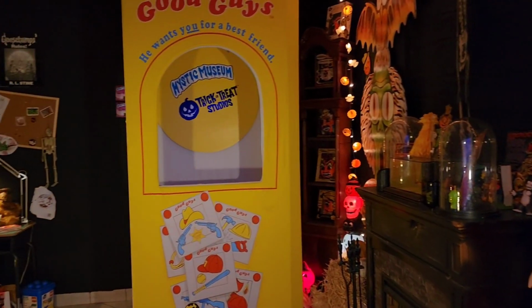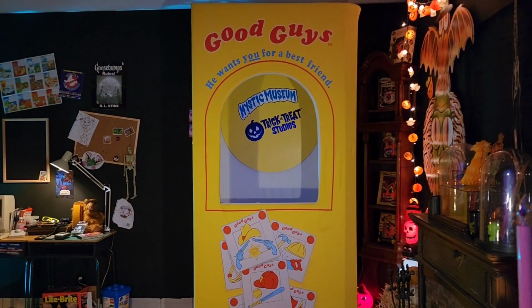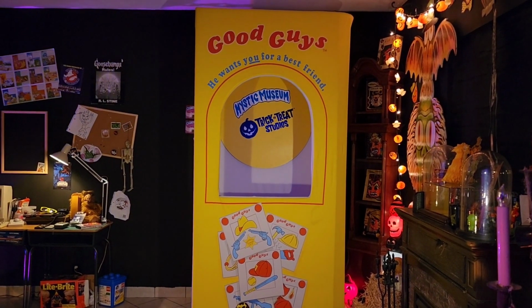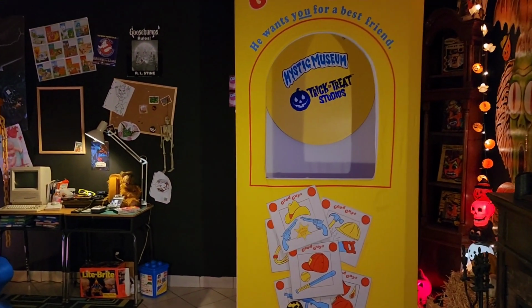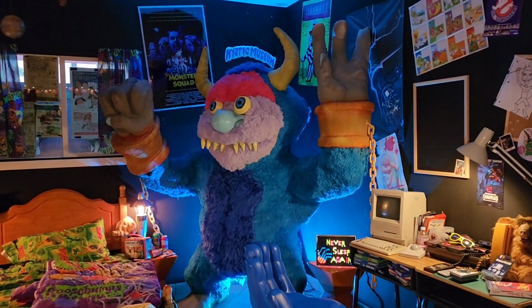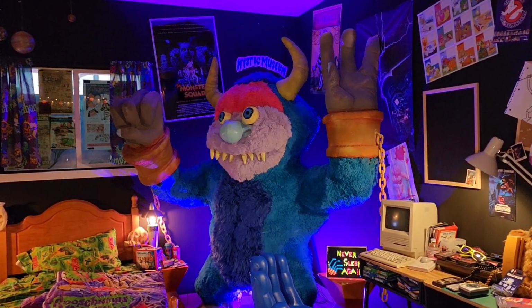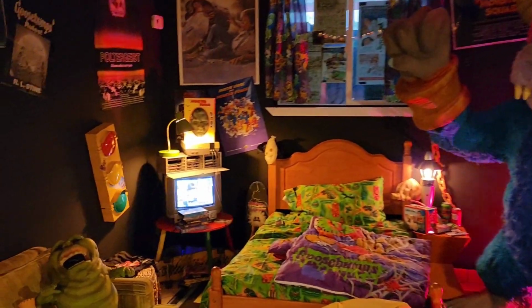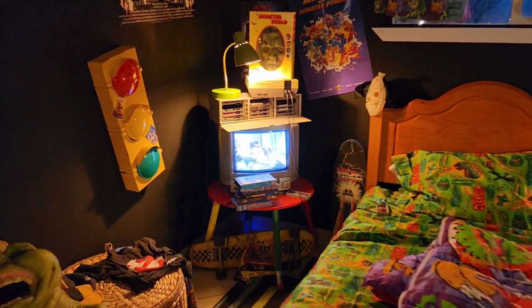And right off the bat, they've got another photo op. It's a giant Good Guys box. You can climb inside and pose and pretend like you're a Good Guys doll, which of course is from Child's Play, if you didn't know. And it looks like this is supposed to be a 1980s bedroom, and it's amazing. Look at this giant My Pet Monster. I don't think any of us had one that big. And oh, there's a Boglin commercial playing on the TV.